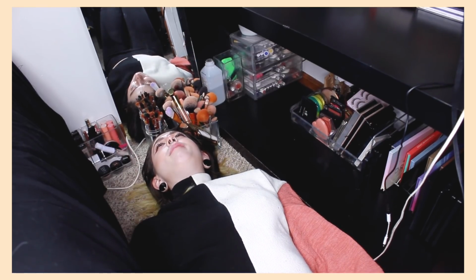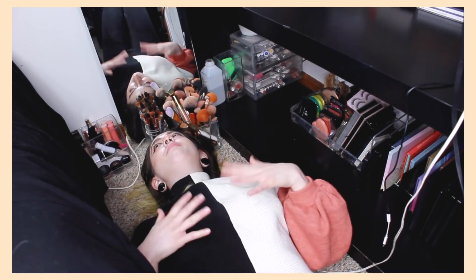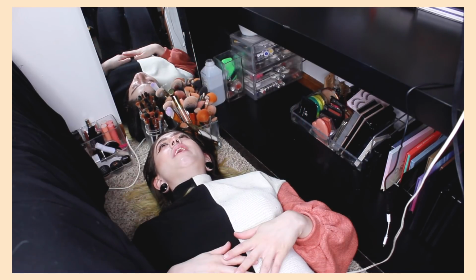I'm not gonna go all up into my makeup organization because that's not important. And frankly, I personally don't give a shit. So if you do, let me know. Maybe I'll do it, but as of right now, absolutely not. And let's get back up.